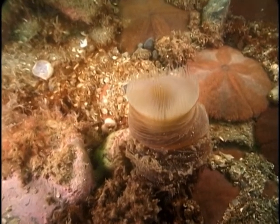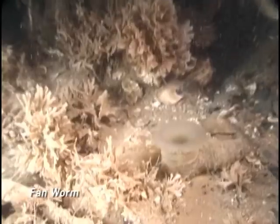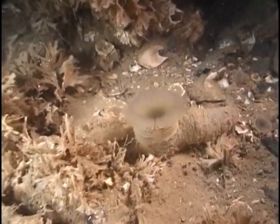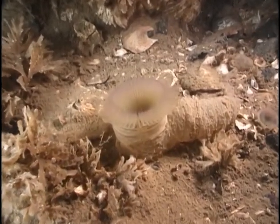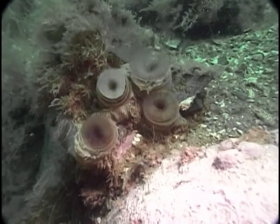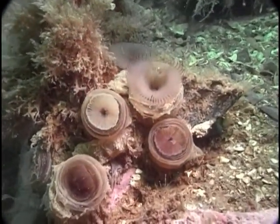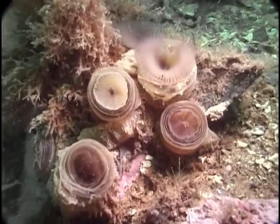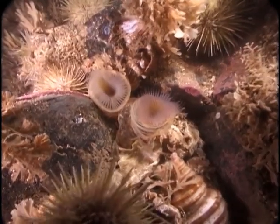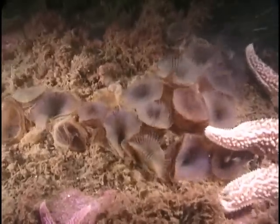This fan worm from the phylum Annelida also looks something like a plant. The fan worm's body, which is about 8 inches long, consists of 60 segments wrapped in a leathery tube. Its crown of tentacles trap small food particles from the water, and beating cilia transfer them into the worm's mouth. Fan worms rapidly contract into their tubes if the slightest shadow falls on their eye spots. This fast contraction is due to a single giant nerve running the length of the worm.